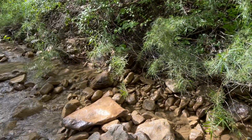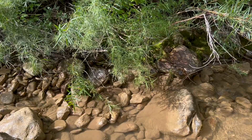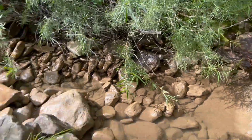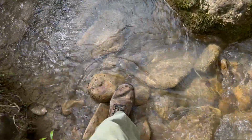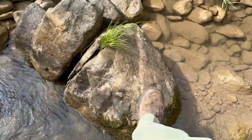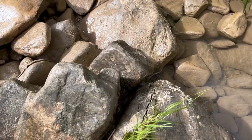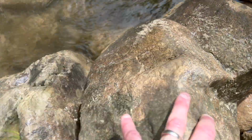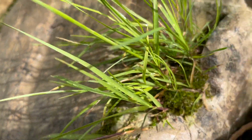Seeing some dogwood over there, more willow. That looks like a narrow leaf willow right there. In fact, let's go a little bit closer on the narrow leaf. Oh, we've got some slick rocks here. And this one's probably slick. We'll just carefully cross here without disrupting our lovely little grass sculpture here.